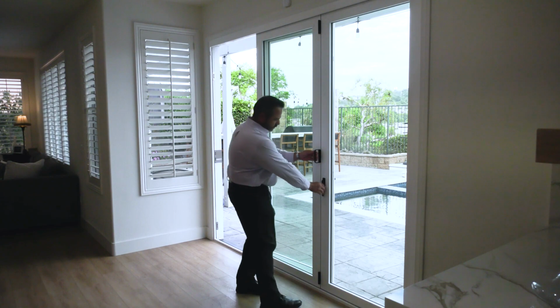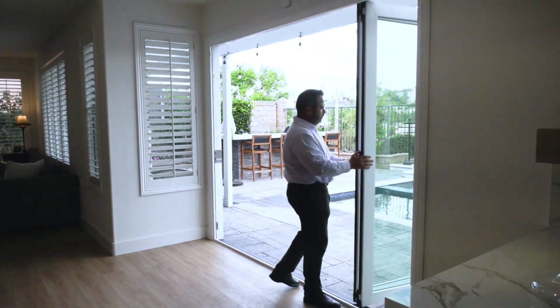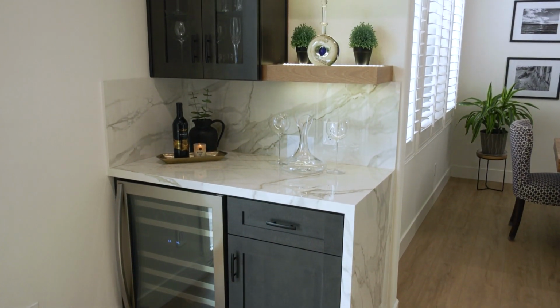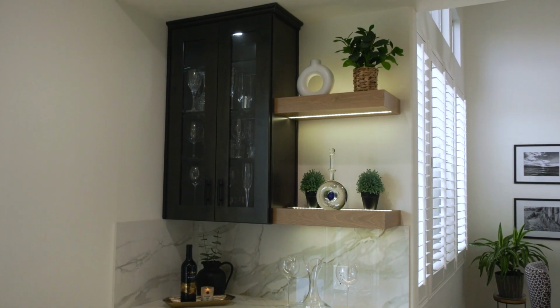We enjoy being in the space. We have our family here and our friends, and we love to entertain, as you can see with the opening of our sliding glass door. We also really enjoyed this dry bar that Eddie recommended. I gave him a few ideas, and this is a design that he came up with, and I love it.